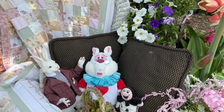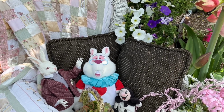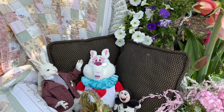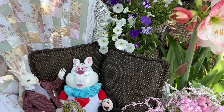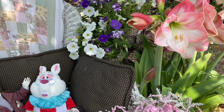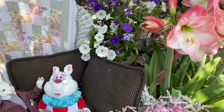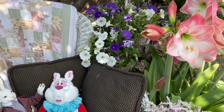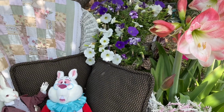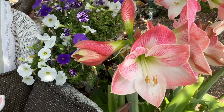I found this at the side of the street, I don't know, maybe like 3 or 4 months ago. And I knew when I saw it that I was going to make a display like this when my beautiful flowers came to bloom. So it worked out perfectly. I'm sure my husband thought I was crazy bringing this chair home, but I didn't care, did I? Because I still brought it home. But I want to share with you all the beautiful plants that I have surrounding it.